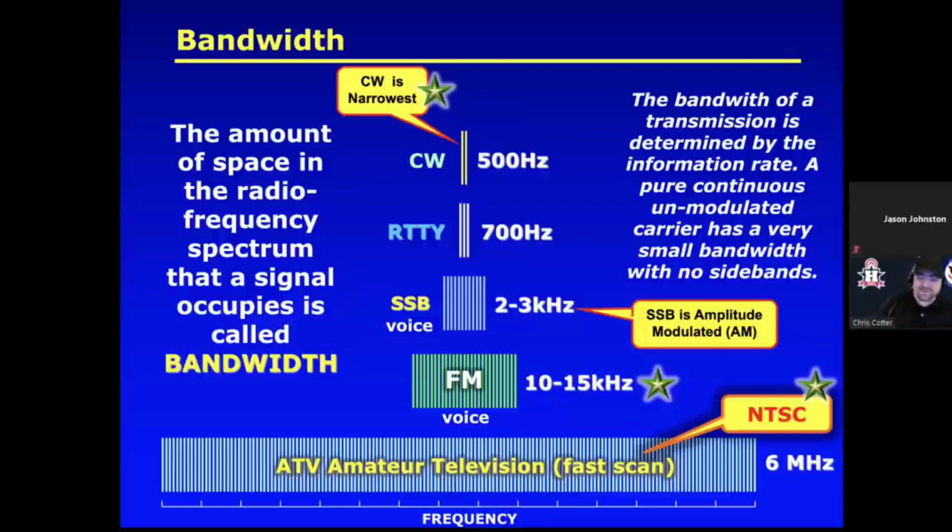Long distance television sometimes. CW is the narrowest. Morse code is what that is. That is sometimes called the mode that gets through when nothing else does, because it's just such a fine amount of information that has to be sent. It generally will get through when nothing else will.